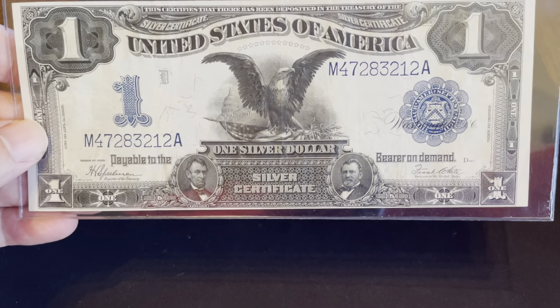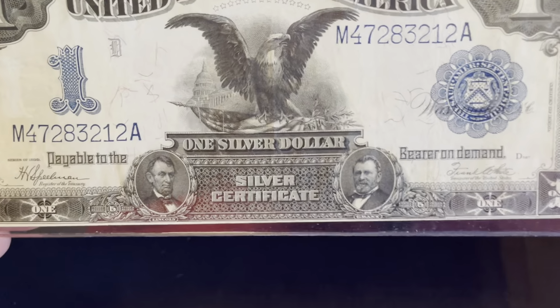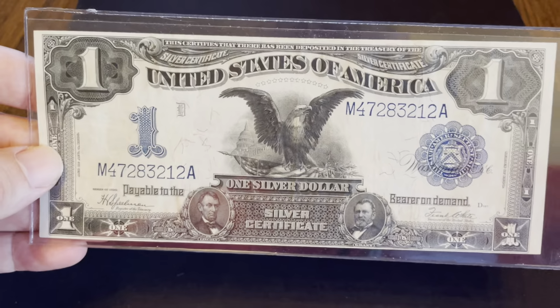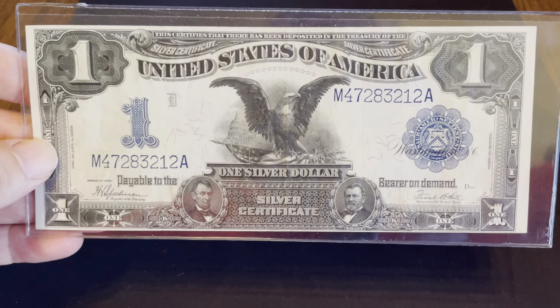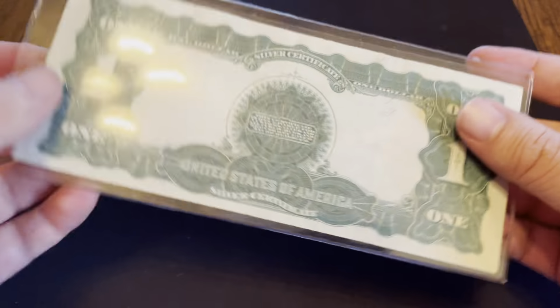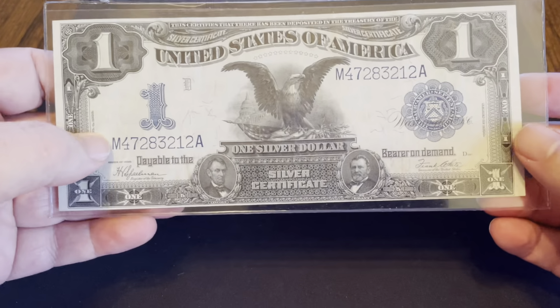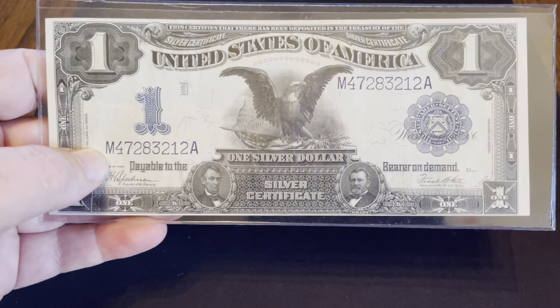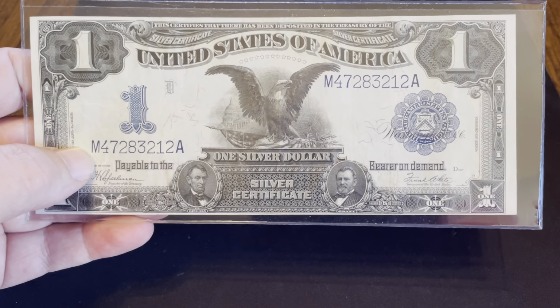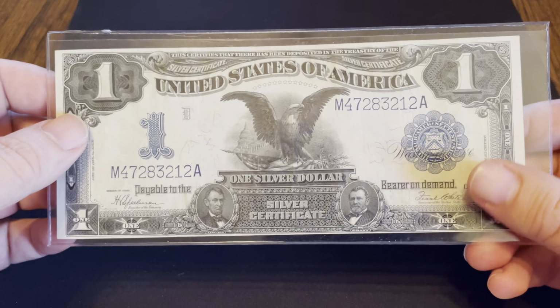It's one of the few notes that actually has two presidents on it. You can see it's got Lincoln and it's got Grant on there. The 1899 silver certificate, the $1 Black Eagle, that's the front there. That's the back there. These are readily available. They're fairly easy to get a hold of, and they're pretty impressive when they're in good shape. So that is number 10 on my list, the $1 Black Eagle from 1899.